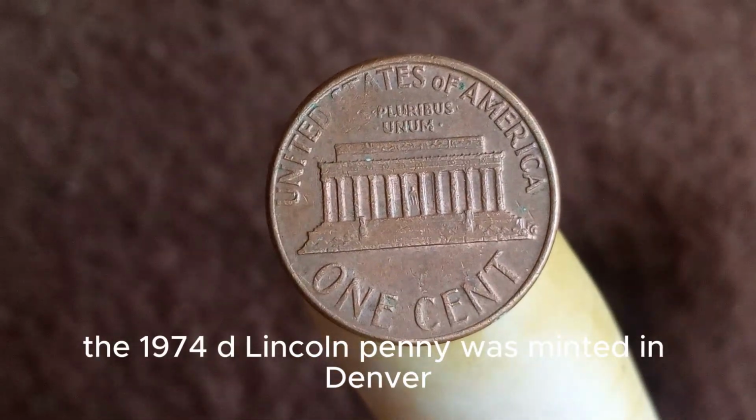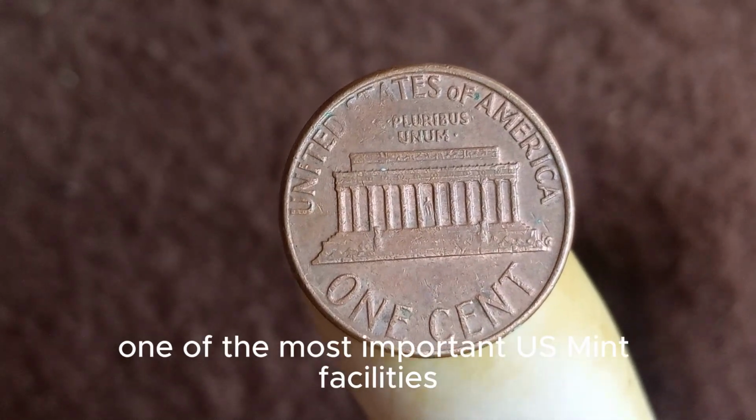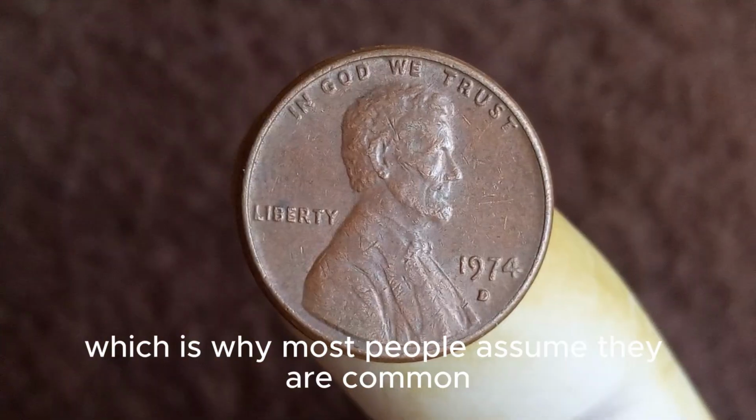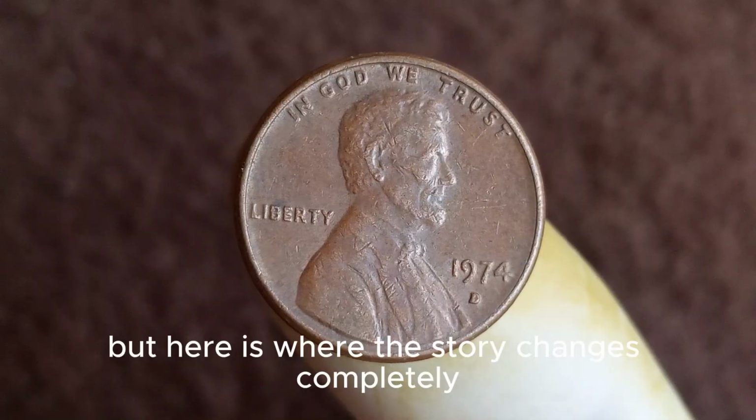The 1974 Lincoln penny was minted in Denver, one of the most important U.S. mint facilities. Millions of these pennies were produced, which is why most people assume they are common and worthless. But here is where the story changes completely.